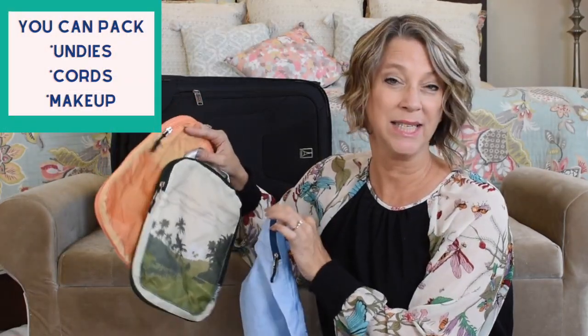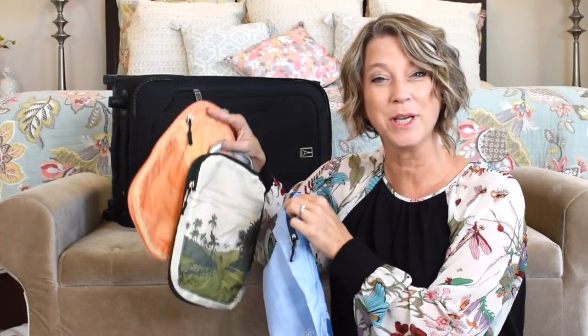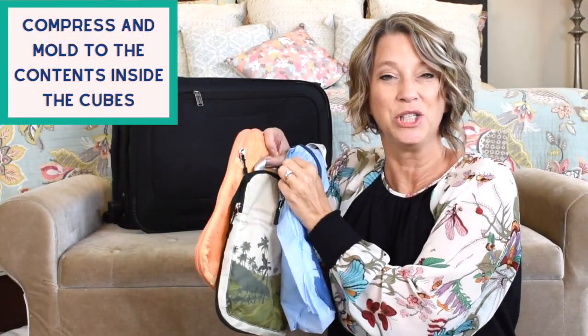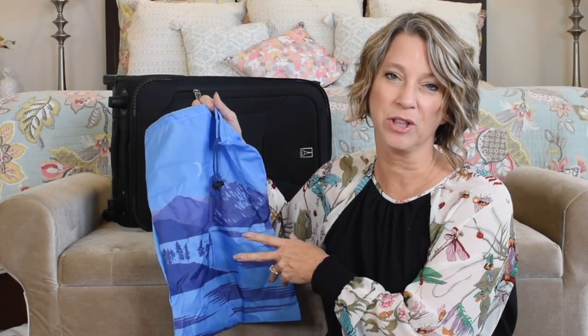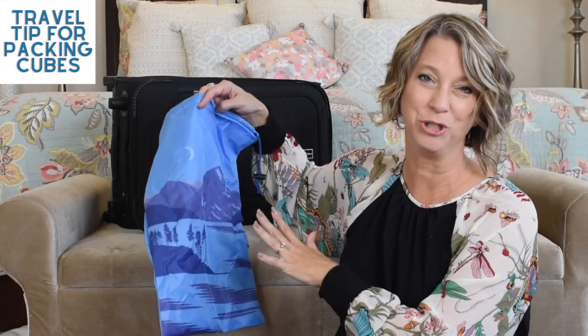You can pack undies, you can pack cords, makeup. You don't have to use as many pouches now because you have so many kinds of smaller packing cubes that will compress and mold to the size of whatever contents you have in these. With a drawstring bag in this set, you can use it for dirty laundry or you can use it for shoes. I packed my shoes in there, and a travel tip is to pack your shoes in the outer flap zippered part of your suitcase once you open it up.